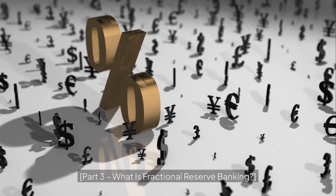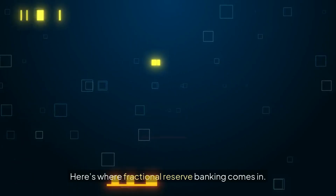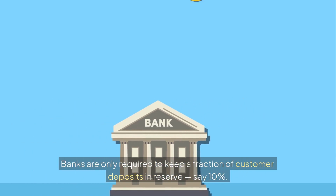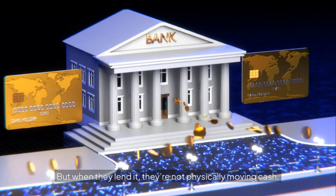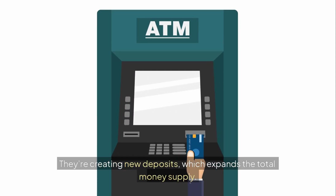Part 3. What is fractional reserve banking? You might be wondering, how can banks just create money? Isn't that risky? Here's where fractional reserve banking comes in. Banks are only required to keep a fraction of customer deposits in reserve, say 10%. The rest? They're allowed to lend it out. But when they lend it, they're not physically moving cash. They're creating new deposits, which expands the total money supply.